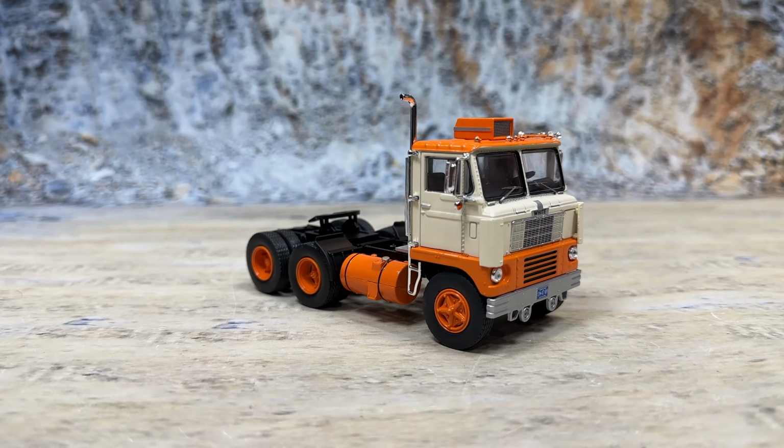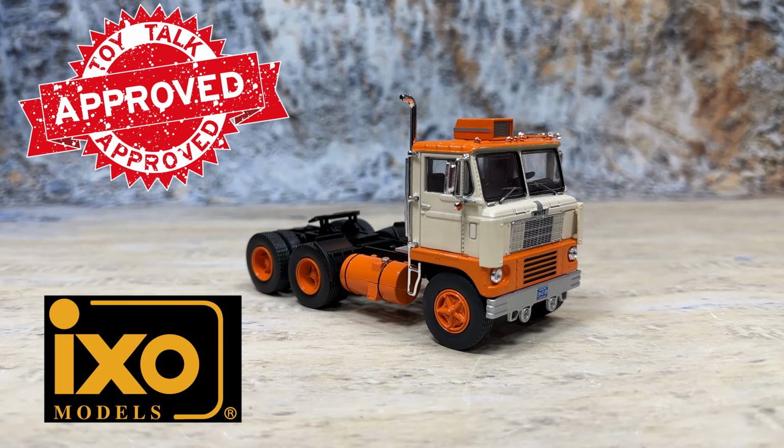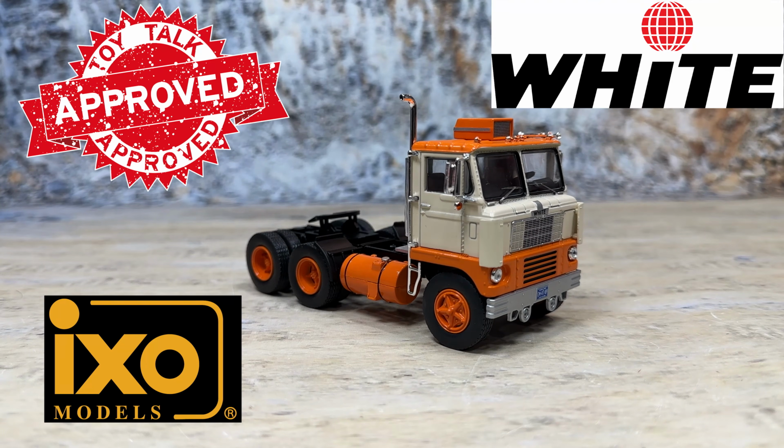And there we go, guys. That is the 1960 White 7400 day cab COE tractor in 43rd scale diecast by IXO Model Cars. A really, really nice piece that would be great in your collection.